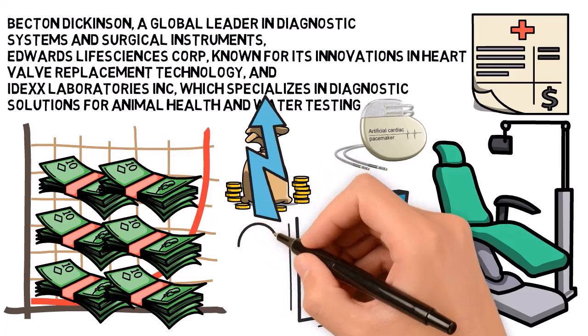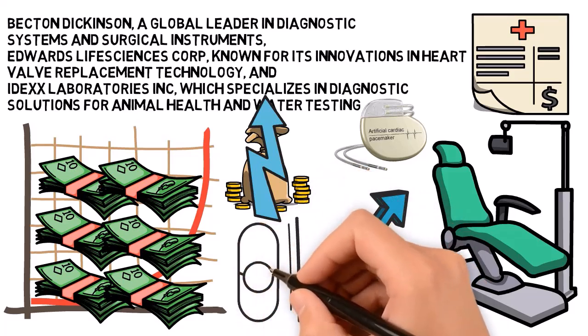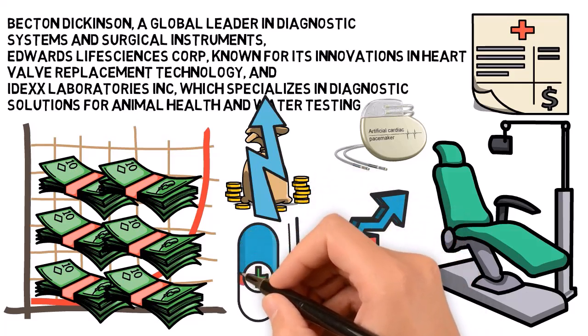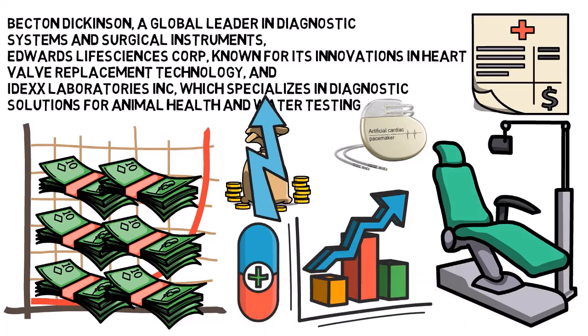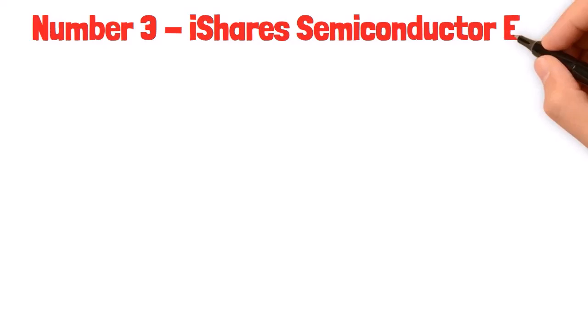Additionally, the ETF's diversified portfolio reduces the impact of any single company's underperformance on the overall fund, providing a balanced approach to capturing growth in the medical device industry. Number 3, iShares Semiconductor ETF.